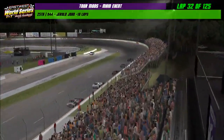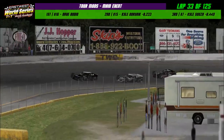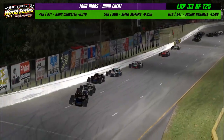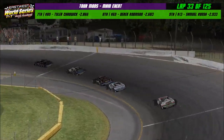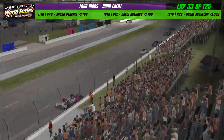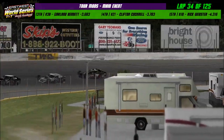As far as the lead group goes, we have Dave Badillo in the lead in this number 16. Kyle O'Danick in second. Third place, the 7 of Kyle Souza. The 71 of Ryan Doucette. And 5th place, Keith Jeffrey in the 88. They are all single file. And 2 drivers that may not be single file is pretty much this entire top 4.